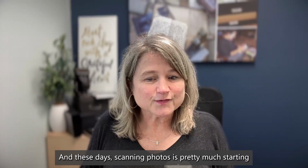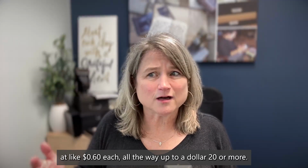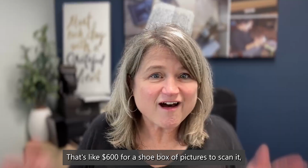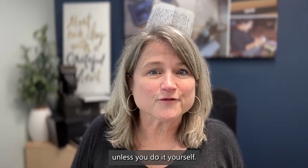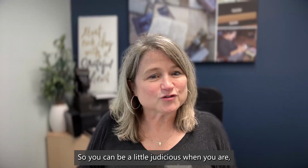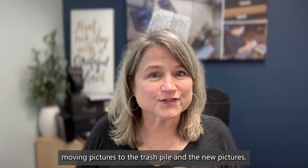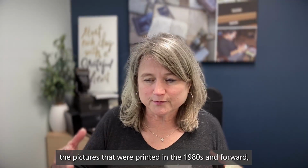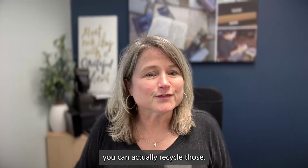And these days, scanning photos is pretty much starting at like 60 cents each, all the way up to $1.20 or more. That's like $600 for a shoebox of pictures to scan it, unless you do it yourself. So you can be a little judicious when you are moving pictures to the trash pile. And the new pictures, the pictures that were printed in the 1980s and forward, you can actually recycle those.